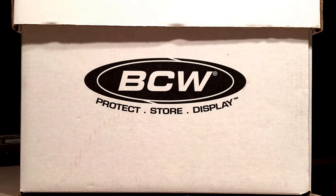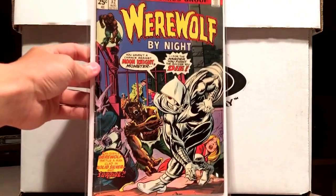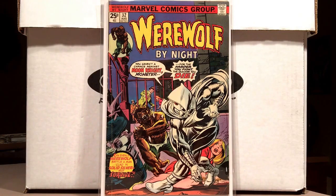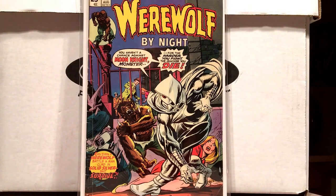Okay, so we're down to the two last books. First book is Werewolf by Night number 32, first appearance of Moon Knight. And this is my upgraded copy. The story with this is I was on Comic Book Price Guide, and a guy listed a 6.5 for 150. Now, as you guys can see, it's not a 6.5. And honestly, even though I was hopeful that it was gonna come as listed, I knew there's a slim chance because a graded 6.5 I think sold for about 450. So I would be buying the book for about a third of the price, which just doesn't seem that realistic, honestly.